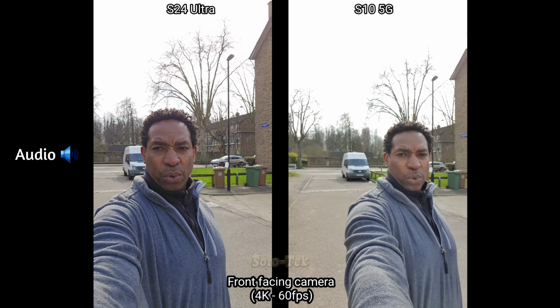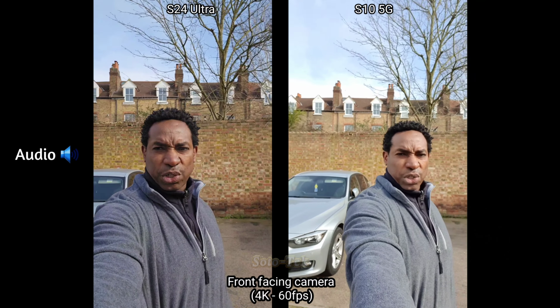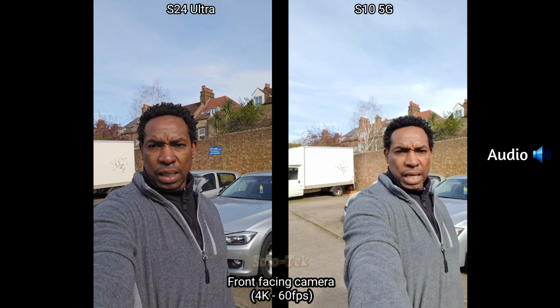And this one is a 4K 60 frames per second front facing camera, Galaxy S24 Ultra and Galaxy S10 5G, 4K 60 frames per second. And let me move forward in this direction to check the stabilization again. And I'm gonna stop now, and we are going to start this comparison now.